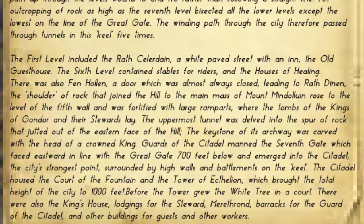The first level included the Rath Celerdain, a white paved street with an inn, the old guest house. The sixth level contained stables for riders, and the Houses of Healing. There was also the Fen Hollen, a door which was almost always closed, leading to the Rath Dínen.